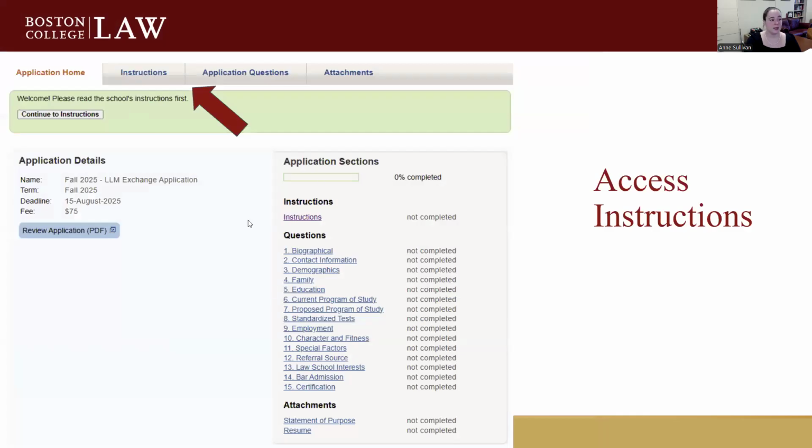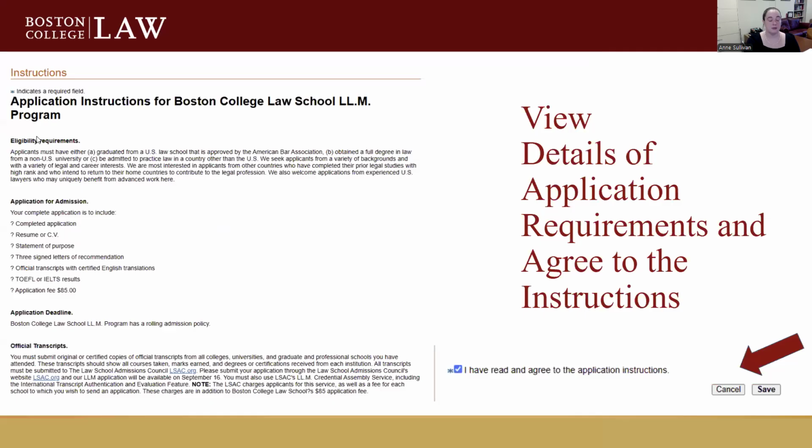That will take you to this page where you will complete what I called the application form earlier. That is your general information, anything that we need to know about you as an applicant. As you can see, there's a message up here that says, "Welcome, please read the instructions first." So you'll click on Instructions, and that will take you to this page where it will go through the eligibility requirements. Again, all the materials that we require you to submit. And then you'll see there's some more information about each of those elements.